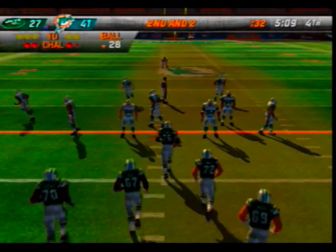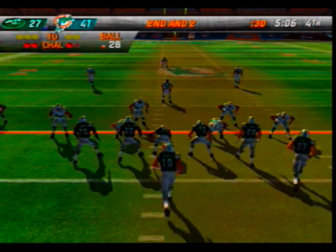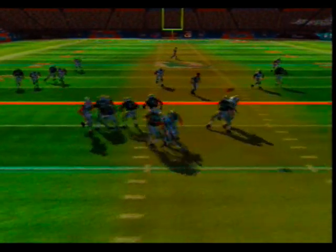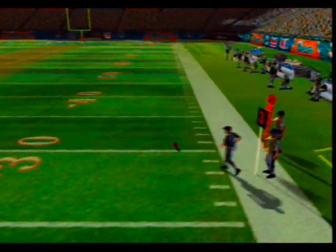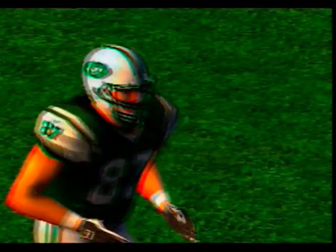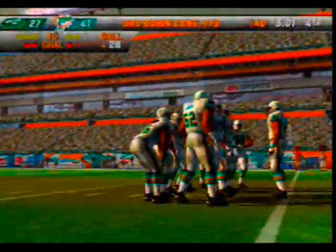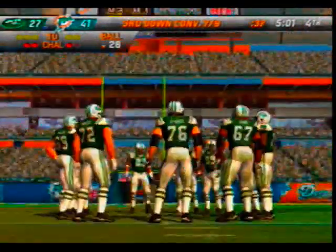Second and 2. Ball on the 28-yard line. The Dolphins come out in a nickel package. Incomplete pass, as good pressure forced him to get rid of the pass early. Any way you look at it, an incomplete pass is a heck of a lot better than throwing it to the other guy.